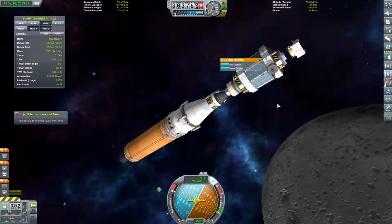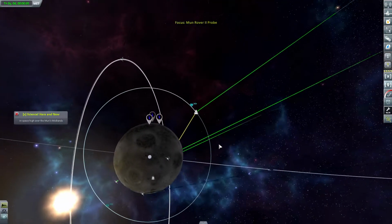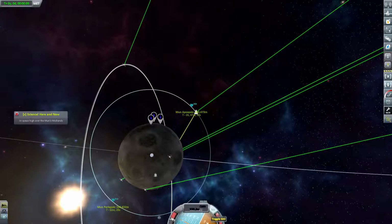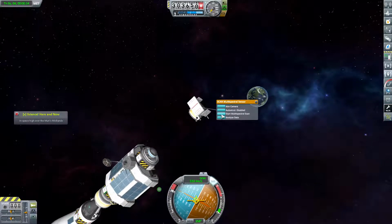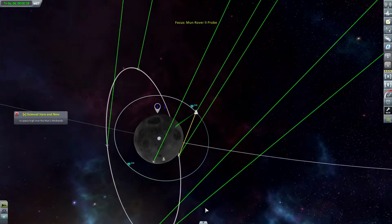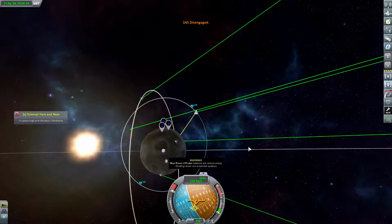Decouple. And what I'm going to do with this one is actually speed it up. I want to put this one in a circular orbit. Altitude is absolutely ideal. So yes, it wants to be at about 400k. So we need to point ourselves prograde again.